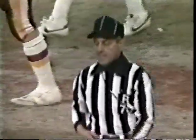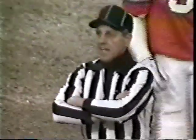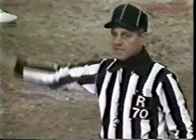Redskins did not get the play off. It took too much time. 30-second clock expired, and the flag came flying. That'll make it third and long. Delay of game prior to the snap, offense, still third down.